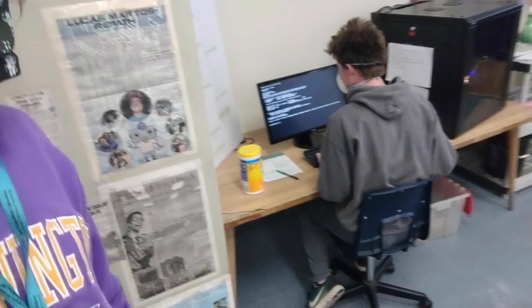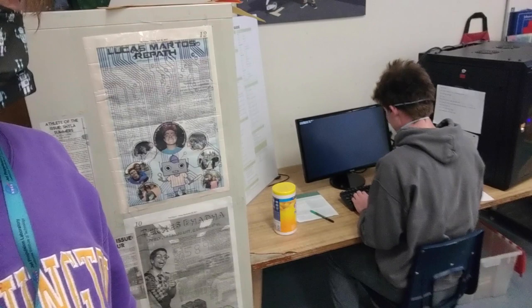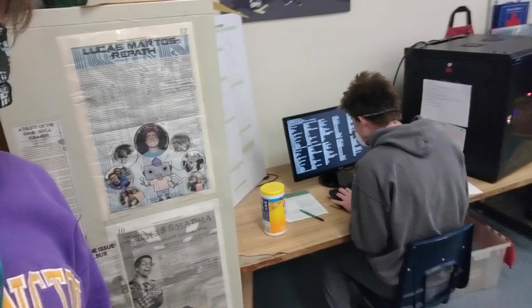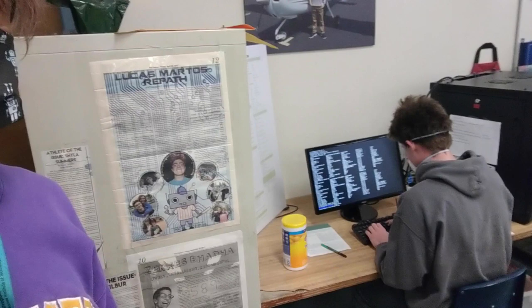And Lucas is hard at work. What he's trying to do is set the IP address of the server so that we can use it outside of the school walls, so people will be able to log into it from home. That's the mission. He's looked up how to do it, and he's actually doing the work as we speak.